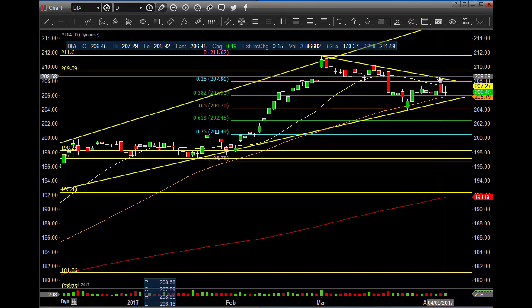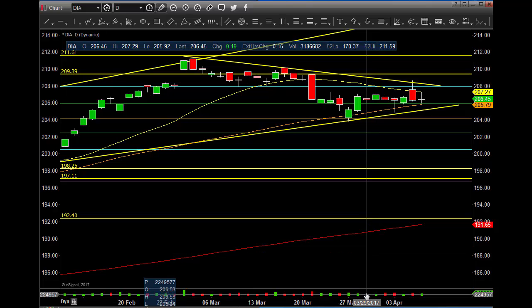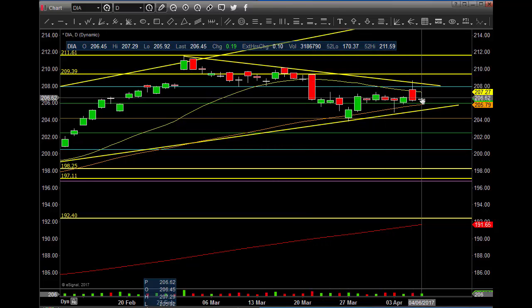The second one had a little more volume, but pretty much, other than some selling days, when it's green, it's just light. Look at the light volume here too. So again, bearish inside bar, but you're still bullish. You're above the 50 and the 200 MA. So it's a 50-50 shot.